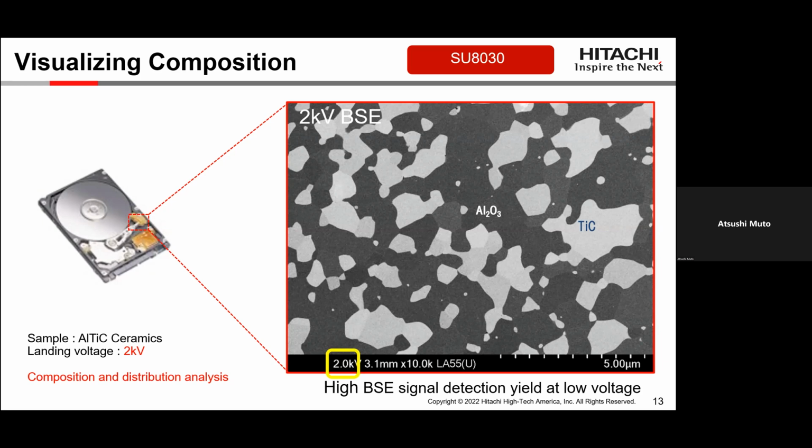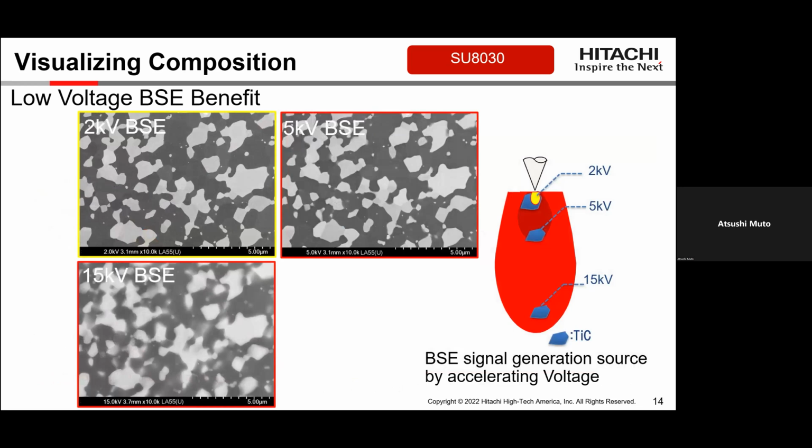The SU8030 has a very unique high backscattered electron signal detection yield even at low voltage. So why is low-voltage backscatter important? For example, if we observe these ceramic samples at different voltages with the backscattered electron signal, I'm showing a cross-sectional diagram to help your understanding. The backscattered electron signal source becomes deeper and deeper with increasing accelerating voltage. If we use a high voltage, the good point is that we can pick up the signal, but if you'd like to see surface detail, internal information becomes contamination and makes it difficult to understand the real surface composition profile.